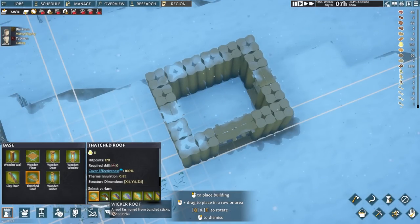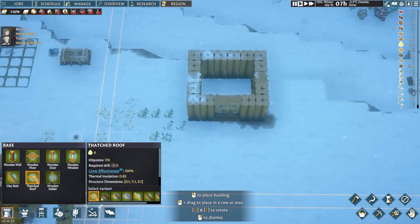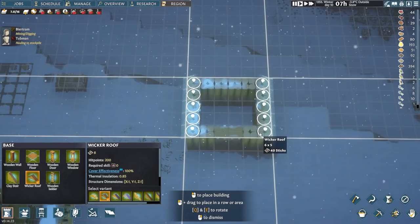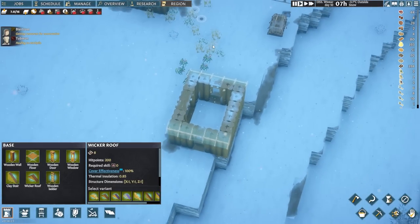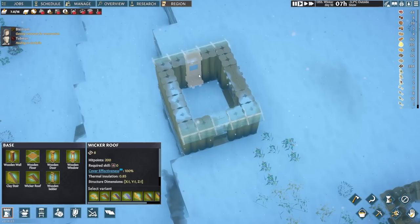For an Oak Brethren ritual room, I kind of want to go for more of a natural look. So instead of the straw, I'm going to go for the wicker roof. We're going to place this down. We'll go lengthways, sure. We'll pop that down there. There are lots of different ways we can play around with the roofs at this point, and I'm very eager to get to the point where we're building more buildings and can have a different kind of style and theming for the roofs as we go.